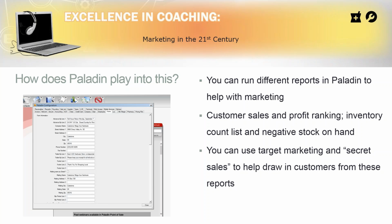Now, let's say you have this big group of people that come in every month and they're part of a bird watching club and they do projects and they build birdhouses and stuff like that, and you understand that. So you're going to want to target that market, and you're going to want to put things on sale, or you're going to want to advertise things that you would make for birdhouses and birdseed and different things like that.